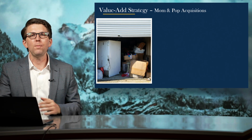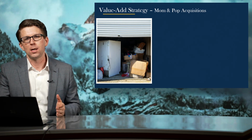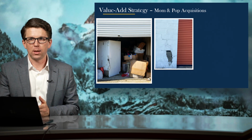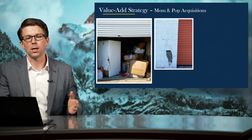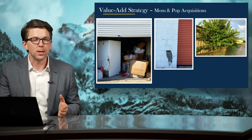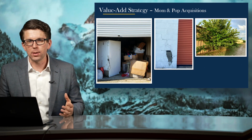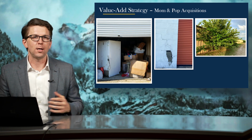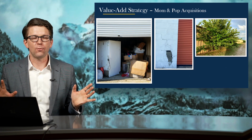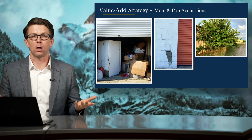Well, typically we buy from mom and pops, and mom and pops are going to be your typical rundown facilities. They've got failing CMU, concrete masonry block, units are left abandoned, auction processes are not upheld, revenue management is abysmal. They don't have a call center, they don't have a website, they're not listed on Google, they're not marketing for new customers, they're just 100% full usually and not really charging what the market rates are.